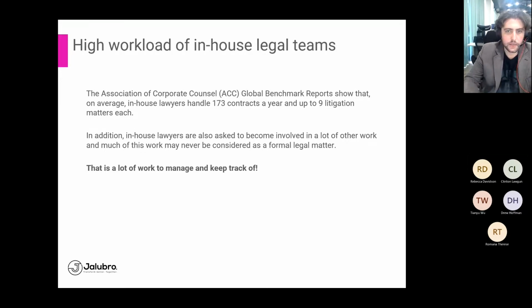And of course, in your role in house, depending on the size of your department, you may be the one that's the jack of all trades. You're getting questions about litigations and HR, and is this promotional material okay for this region, and you're going to get questions from all sides of the business.